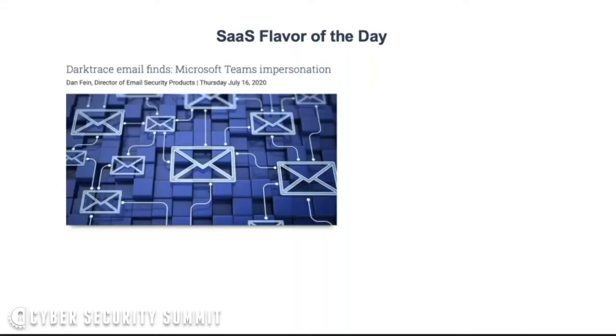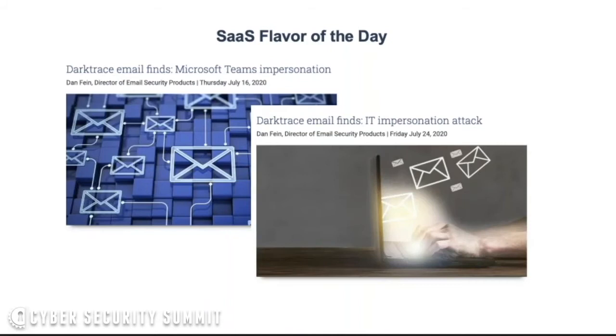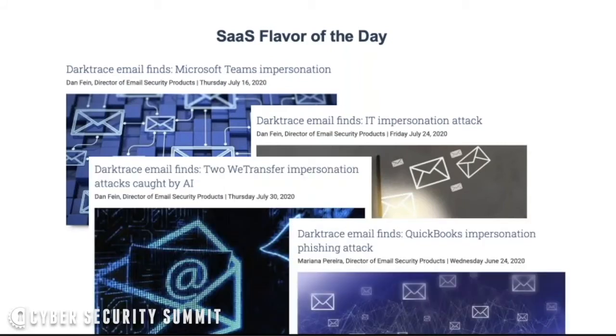Here are a few of the blog posts we've written. Over the last 5 weeks, we've seen SaaS products really becoming a major topic of choice for phishing emails. Attackers are playing into uncertainty and doubt, as they know companies have only recently scaled up their SaaS deployments.